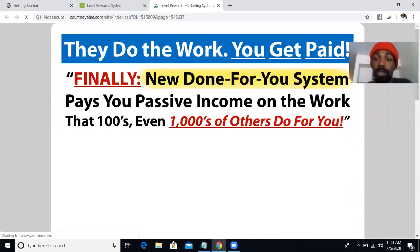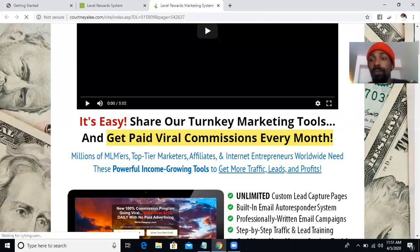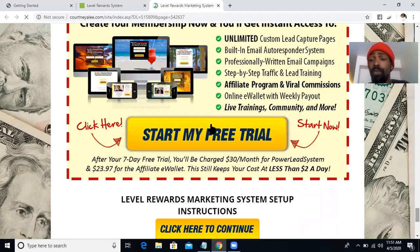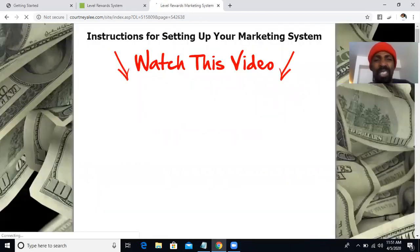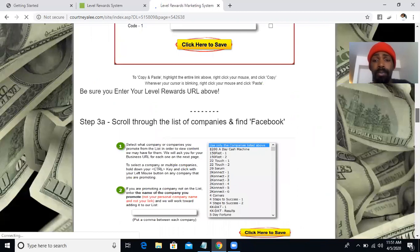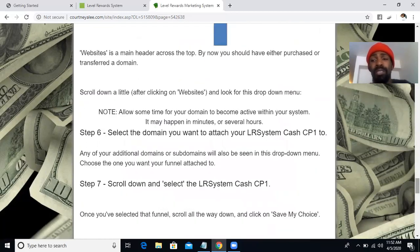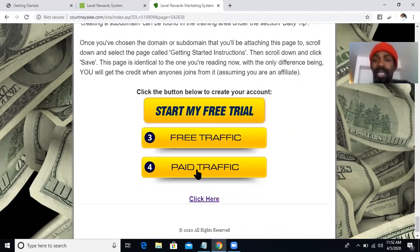See, because after you scroll down and get all the information and all the details about Power Lead System and how it converts prospects into customers for you, how you can get paid $20 per referral, how you can get the free trial, right here at the bottom where it says click here to continue. Guess where it takes you to? Step-by-step process of setting up your marketing system. Literally, step-by-step instructions for setting up your marketing system. Step-by-step. See what I'm saying? I make it so easy for my signups. It's ridiculous.